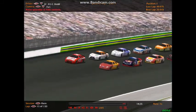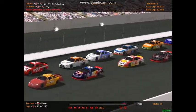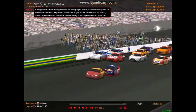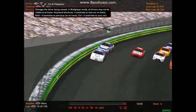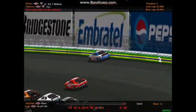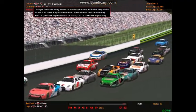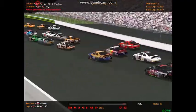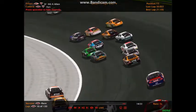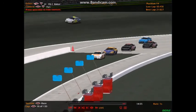Andrew Rowe is on the tail end of the lead lap as Chris Dodd leads the field back to the green. Polyakov in second. Polyakov, the FNS Marlon team, is really impressive here. Look at the Marlone. Oh, but Wilhoit's going to hit the wall trying to get by Rowe. That was a very aggressive maneuver there, and Wilhoit's going to lose a ton of spots doing that, hitting the wall trying to get by the 21 car. Now the field is all bunched up here, and it looks like we've got a couple cars coming down pit road for jumping the start. That's Baker.